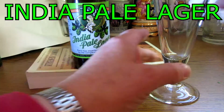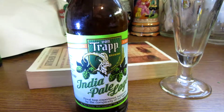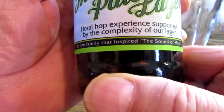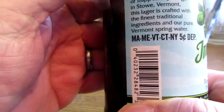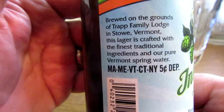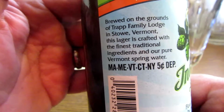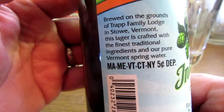Okay, we got the glass here, it's clean. Get the bottle opener. First, let's look at the bottle. Floral hop experience supported by the complexity of our lager. Brewed on the grounds of the Trapp family lodge. That's where they first started. Now it's the VON Trapp Brewing and Beer Hall, but they started in their lodge in Stowe, Vermont.